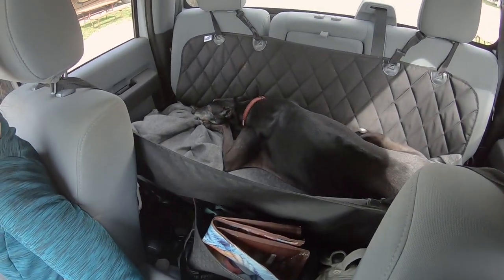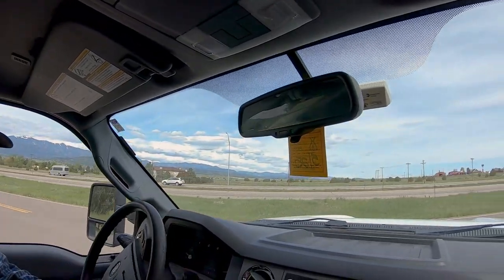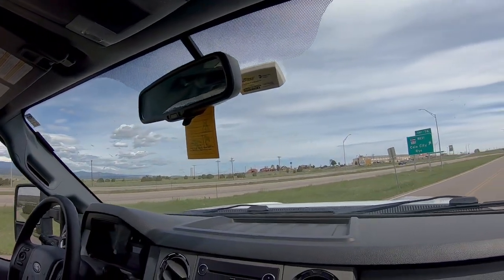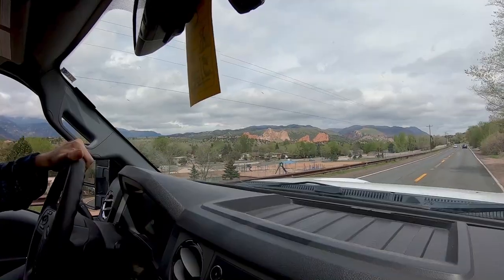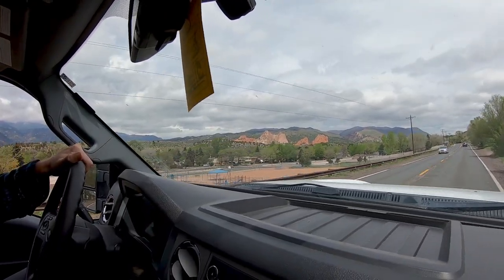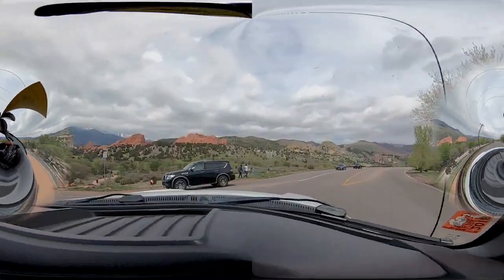Ready, please? He doesn't seem too excited today. Now we're headed towards Colorado Springs. Almost there. Driving an hour to go see a city park.